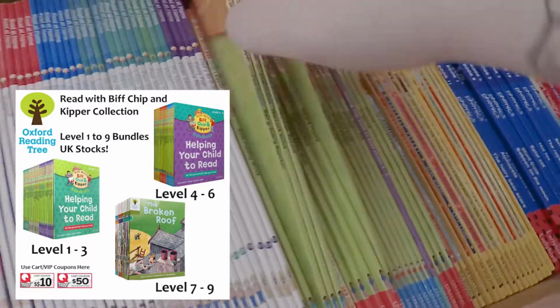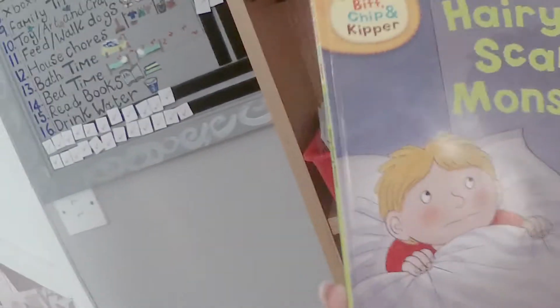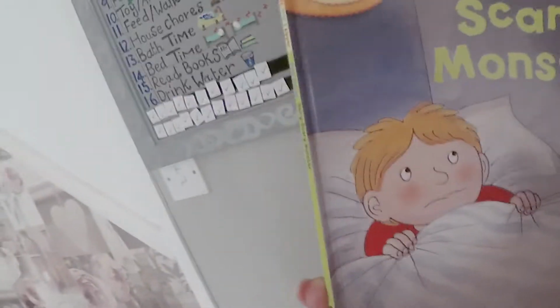But if I show you level 6, so these are the books. Absolutely brilliant illustrations. I absolutely love these books. My boys want me to read this on Storytime Momma Core because they absolutely love them. So these are the Oxford ones as well.